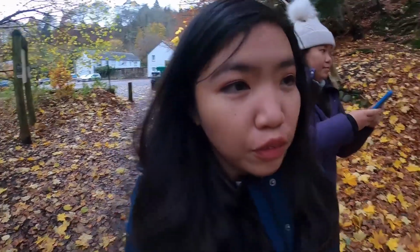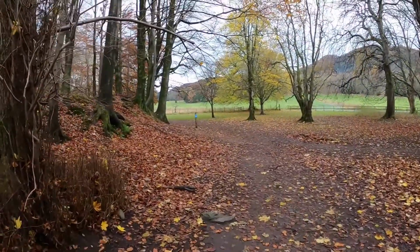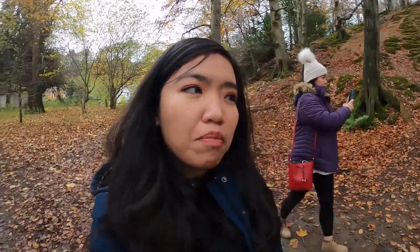Everyone, we're here now on the first stop of our tour, which is Dunkeld. So we're just having a circular walk. Yeah, today it's all about some of the lakes of Highlands, and the highlight is the Whisky Tour later, so watch out for that.